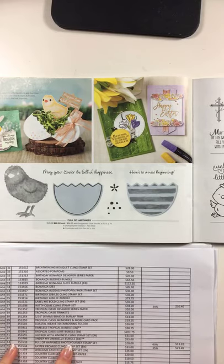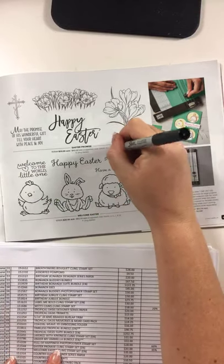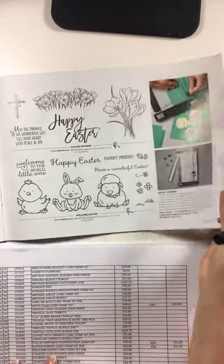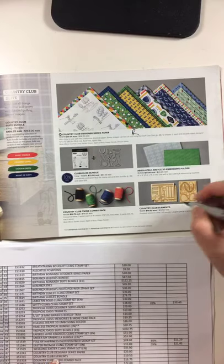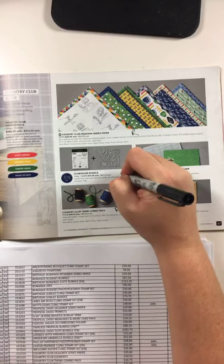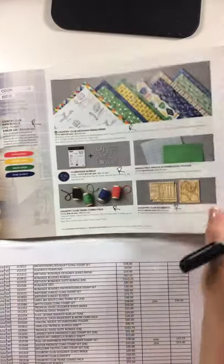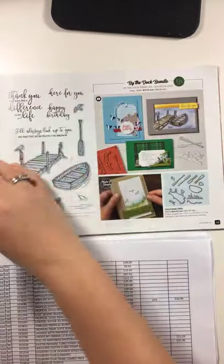Full of Happiness is retiring. Easter Promise is retiring. Welcome Easter is retiring. Paper Trimmer continues. The Designer Series paper, the Club Elements, the Combo Pack, the Clubhouse Bundle, the Country House Suite Bundle. Oh. Does not say anything about the embossing folder.